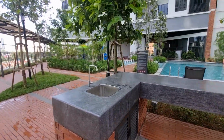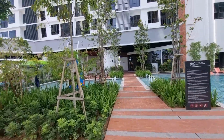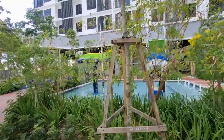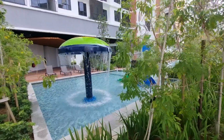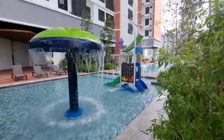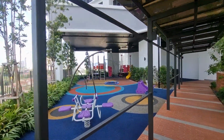So there are two BBQ areas. One is here, one's on the other end. I'll be showing you that. Look at that. Nice kids pool area with a slide. And this is the indoor kids playground with the jungle gym.